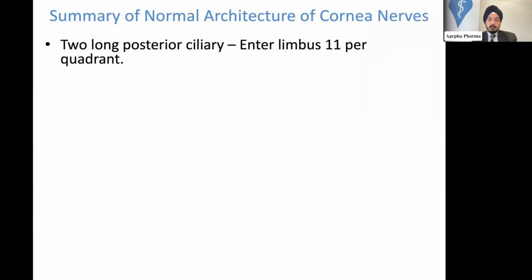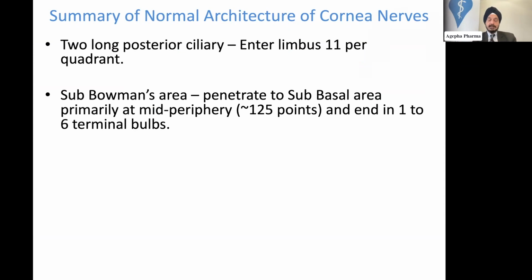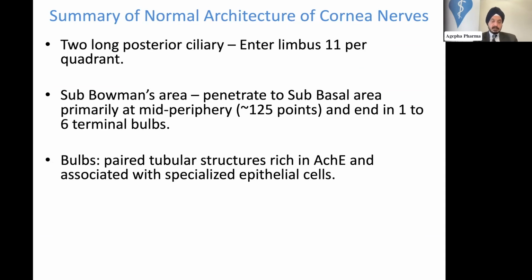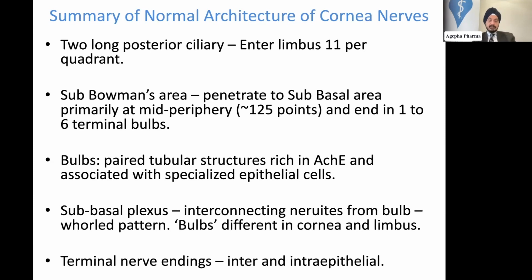So in summary, the two long posterior ciliary nerves enter the limbus as 11 per quadrant. This is a summary not of my talk, but of the first part of the talk. In the sub-Bowman's area, they penetrate Bowman's at 125 points in the mid-periphery to end in the bulbs, and there can be 1 to 6 terminal bulbs per axon or per nerve, and they're tubular structures. They're rich in acetylcholinesterase, these bulbs, and they sometimes are associated with specialized epithelial cells. And then they form this interconnecting network of subbasal plexus from which the terminal nerve endings enter the epithelium and end intra- or interepithelially. So that's the normal architecture.